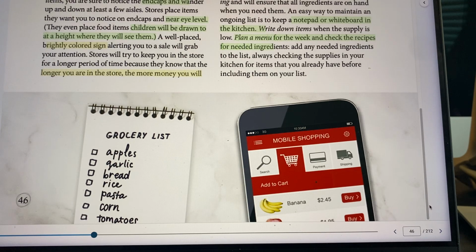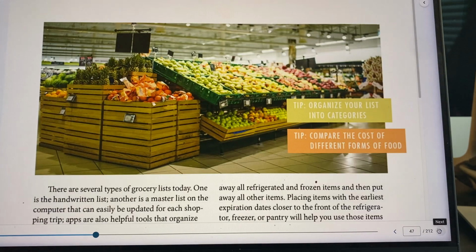So always check the supplies in your kitchen so you make sure that you do have some, especially if you have spices, and you're looking, man, do I have chilies? Or do I have a chili spice or do I not? Do I have paprika or some kind of spices? Cinnamon, those things. Look to see before, so that you're not buying extra when you go.